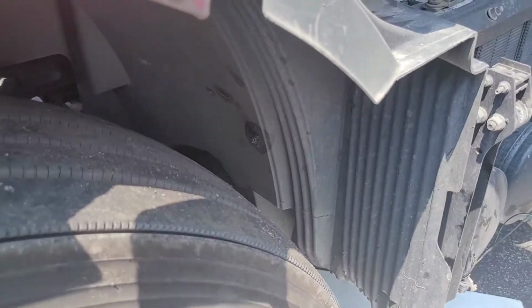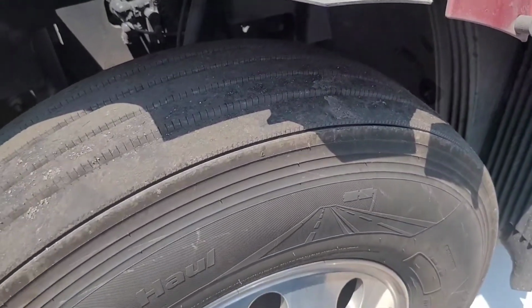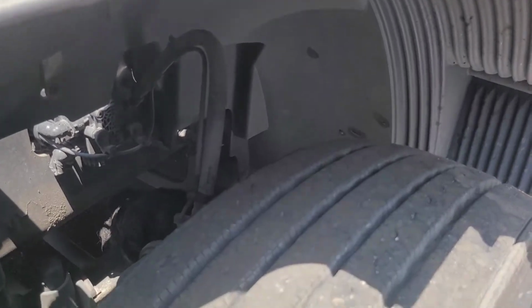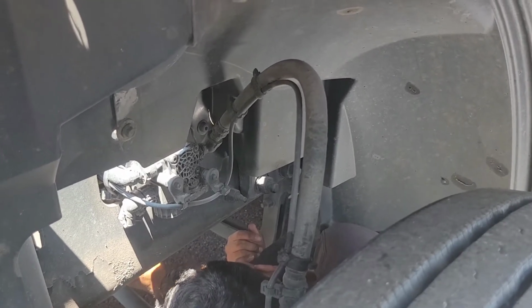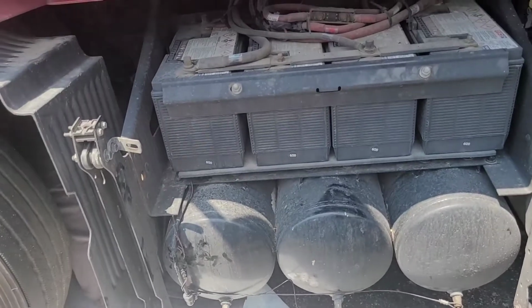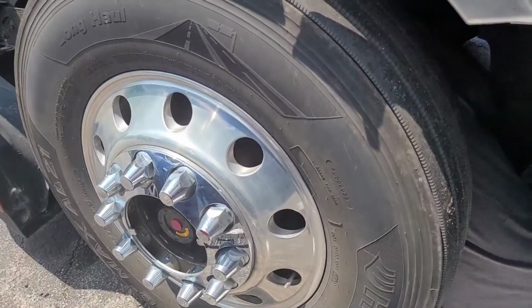Getting into that crawl space underneath would be easier if he could have turned the wheel first. But since yesterday we were replacing the air dryer filter and the AHI regulator, we already drained all the air out. If we had to turn the truck on to turn the wheels, it would all fill up again. So he's just going to try to do it without turning the wheels.